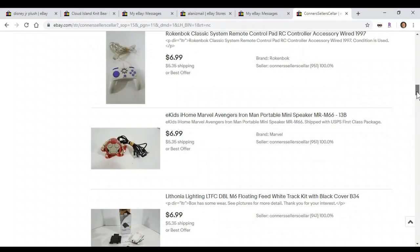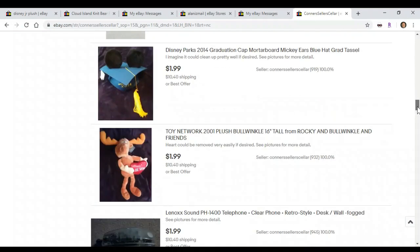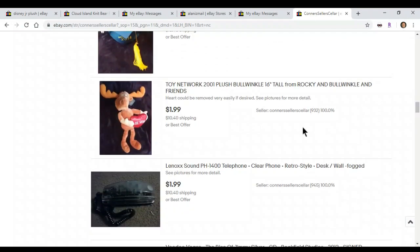Little bitties, nah. Yeah, maybe that's it. Oh no, here we go. Look at that. 16-inch tall Bullwinkle. Toy Network. With a heart. Valentine's Day.